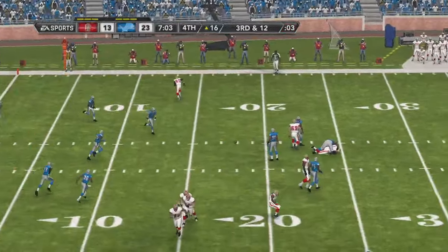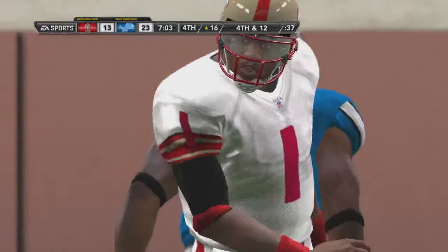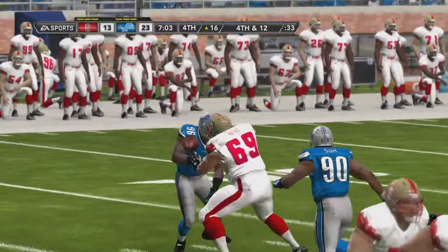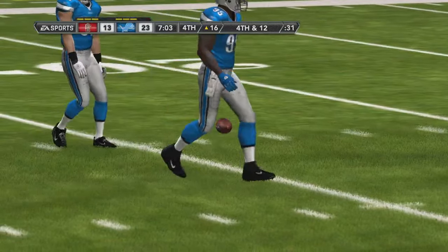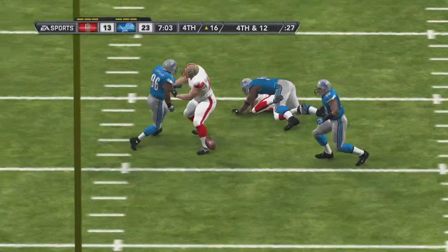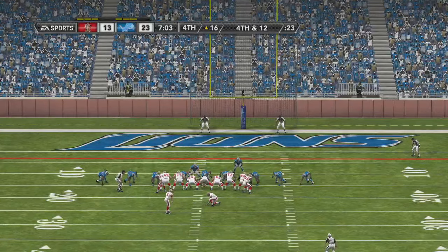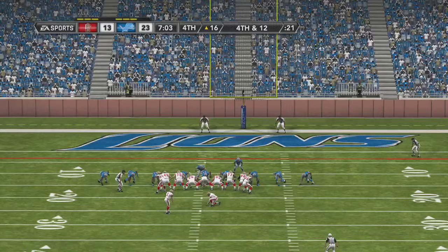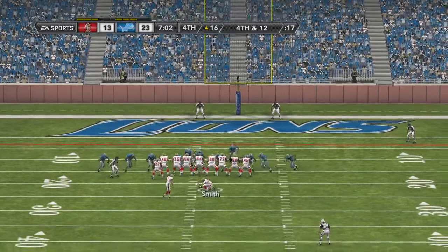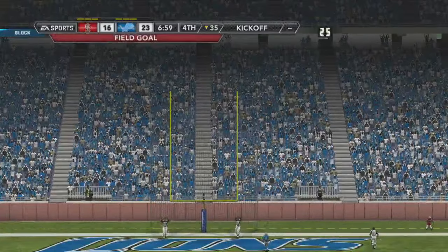He takes a hard hit as he throws. He was going for the end zone, but the pressure that time on the blitz forced a bad throw, and that really was the difference on that one. And the kick team is on to try this 33-yard field goal. It's up and it's good.